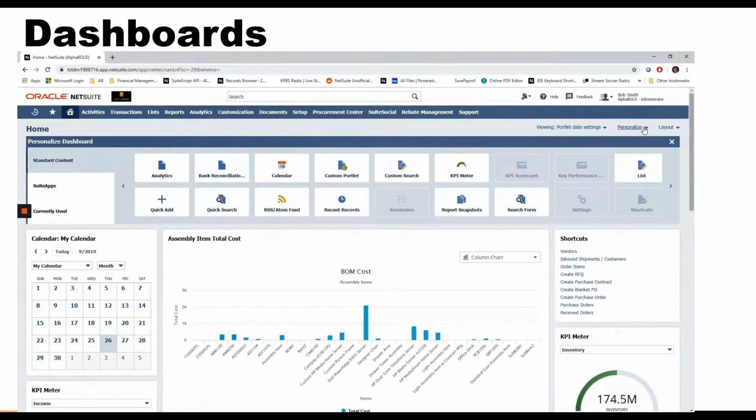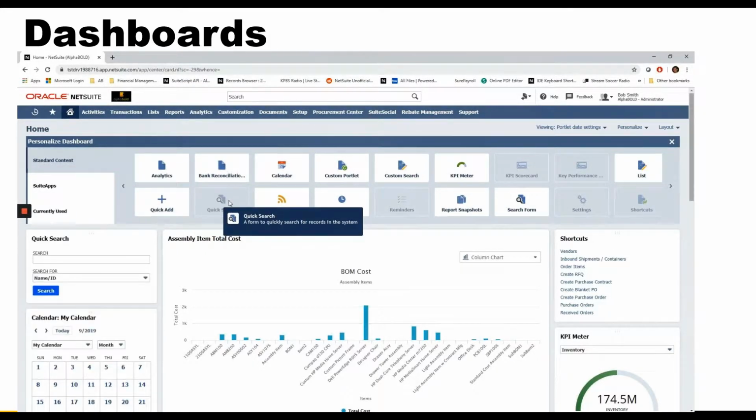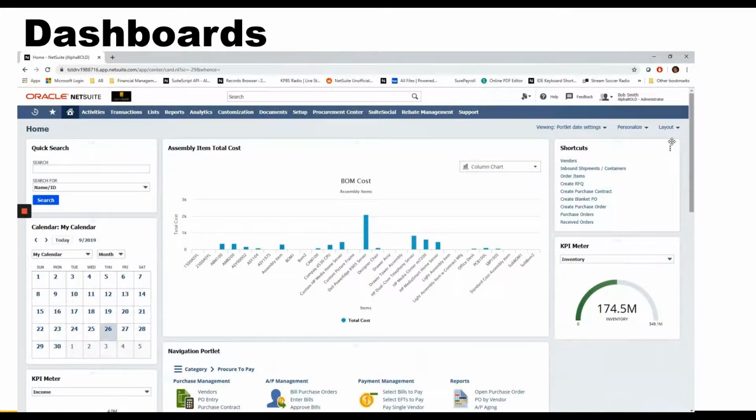I'm going to click on Personalize link here, and you're able to bring in as many portlets as the interface permits. So for example, I can bring in all the KPI meters, I can bring in lists, snapshots, report snapshots, information about orders and transactions. You can also have RSS feeds, you can have quick searches. That's another portlet that's available. So I'm going to close this personalize screen, the slider.